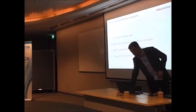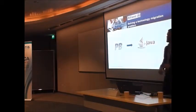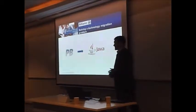Now, the journey of model-based test automation is a similar one. It actually started in the early 2000s with a problem that Allianz had to solve. Allianz had, by and large, used PowerBuilder to build their systems back then. And they wanted to migrate away. They wanted to migrate to a newer technology, to reach out to the internet, obviously, to make systems more scalable, so that they could develop them faster.